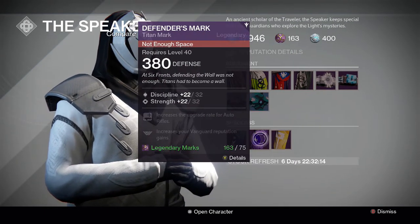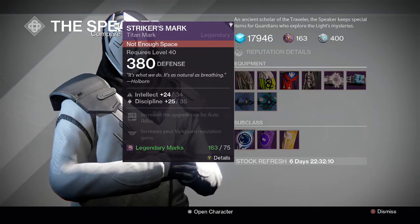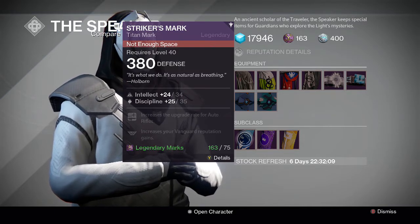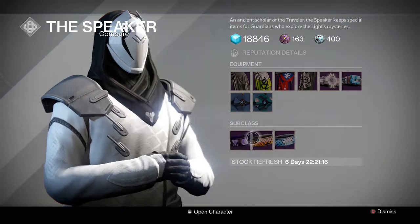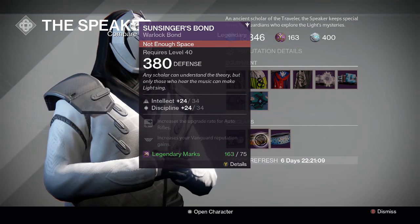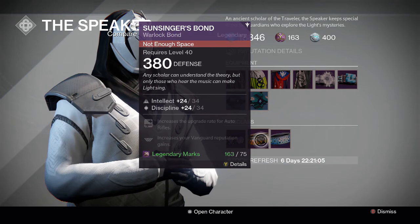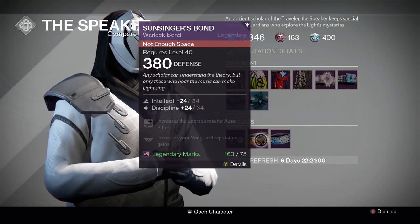Or we also have the Striker's Mark, there it is, with a 59 roll, 75 legendary marks this time, 1 point down on intellect with auto rifle upgrade as well, and Vanguard champ. And for the Warlocks, we have a Sunsinger's Bond down the bottom here, 2 points off max, 1 in intellect, 1 in discipline with auto rifle upgrade and Vanguard champ for 75 legendary marks. Not too bad, not the best one. We see perfect rolls quite regularly, so take it or leave it.